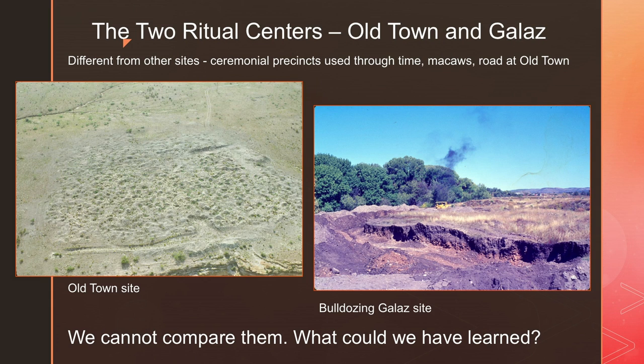And you can see a couple of bulldozer trenches here as well. Galaz was completely bulldozed by Frank Turley, and there's nothing left, as far as I know. It's gone. And so we can't use these sites.